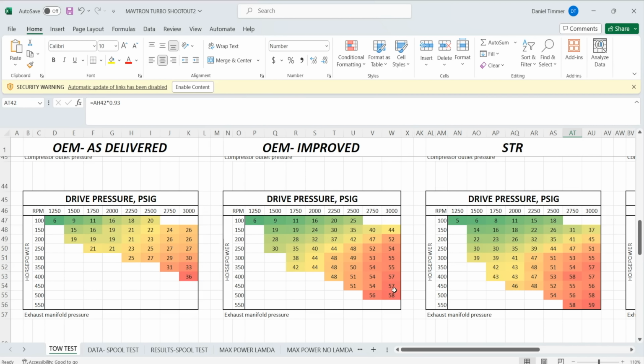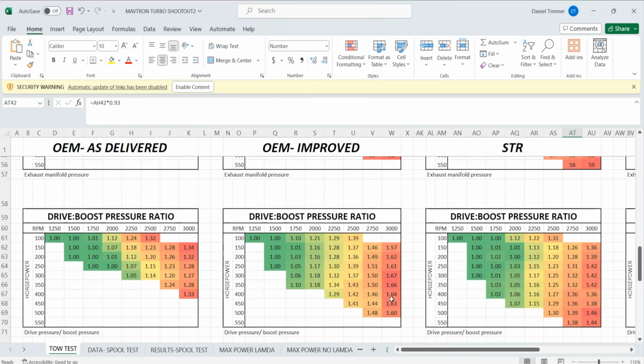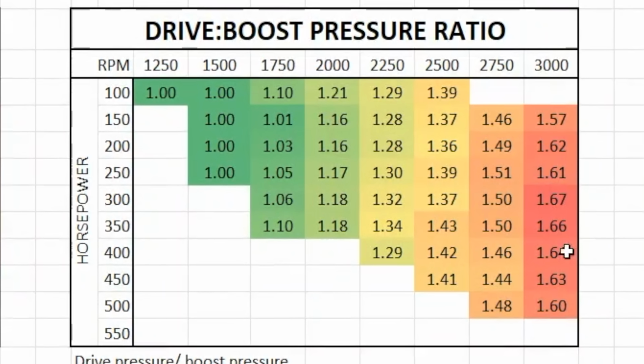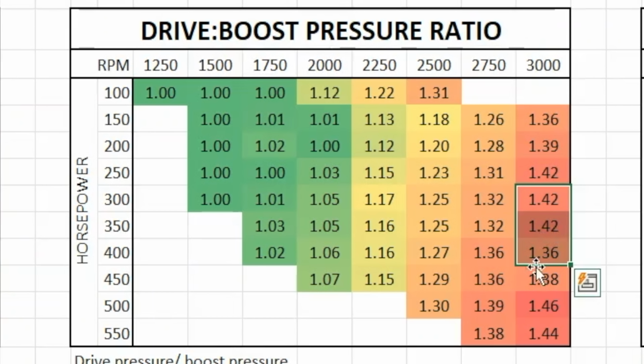The drive pressure numbers look similar, right? But when you do the ratios, you start to see a difference. So that ratio of 1.66, 1.67, you're getting pretty high ratios of drive pressure on that OEM improved Charger. On the STR, you're still in the 1.40s and 1.30s over here at 3,000 RPM. Now the magic number is 1.0, right? So equal numbers boost to drive, and you'll get that down low in the rev range.